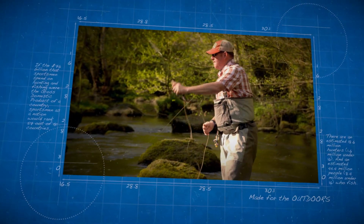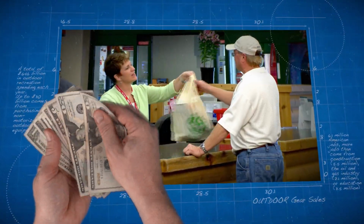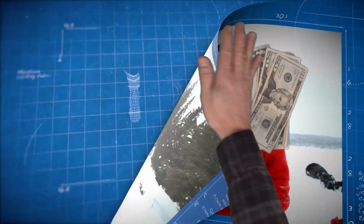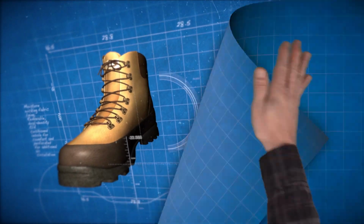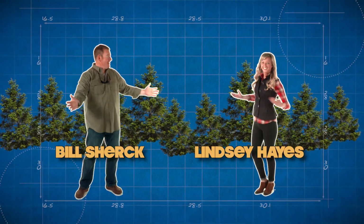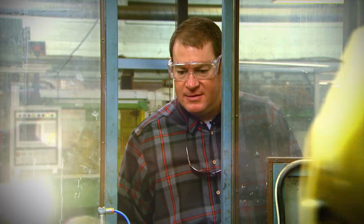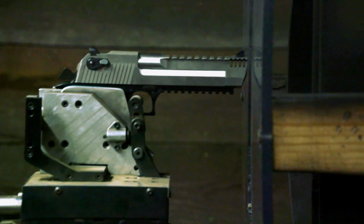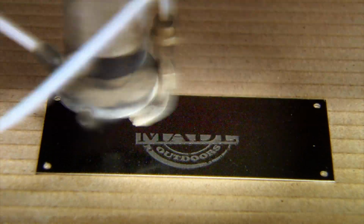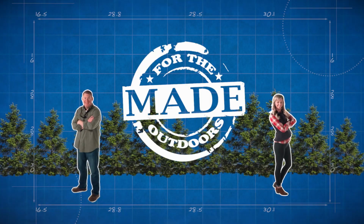People are passionate about outdoor equipment. Get this, Americans spend more than $20 billion a year on gear. But no one ever really sees how their stuff gets made. Well, that's where we come in. Each week, we throw open the factory doors and give you a behind-the-scenes look at how your favorite gear is made. Made for the outdoors.